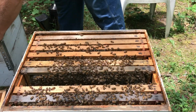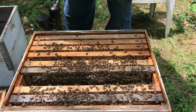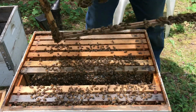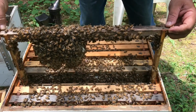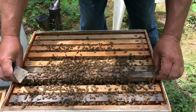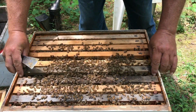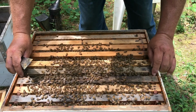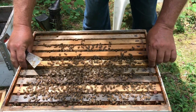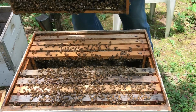All right. So what I'm going to do is take this frame right here that we started on, and what I like to do to get them to pull it on out is set it right in there in between frames that they've already pulled. Be real easy. The ideal thing to do is put it in between frames of brood, and they just can't stand that. They'll pull that out just lickety split. Pull this one out.